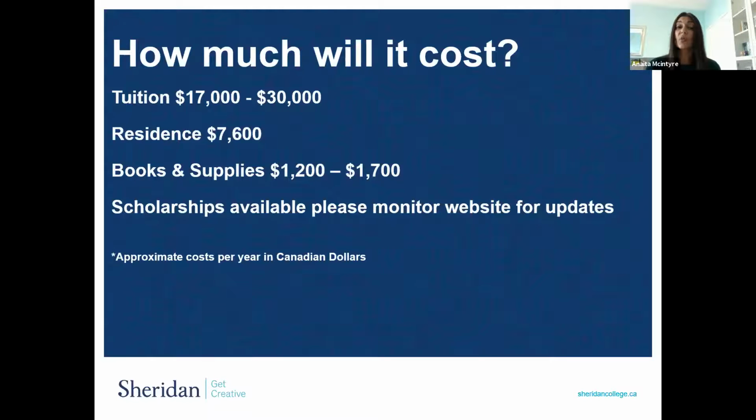With regards to scholarships, we do encourage students to monitor our website, but we have just launched a new scholarship. Basically all new international students beginning this September or January 2022 will receive a $1,000 entrance scholarship. It is something you do not need to apply for. It would be deposited automatically into your Sheridan account after you register. The $1,000 will be split, so $500 will be given to you in your first semester, and the other $500 in your second semester.